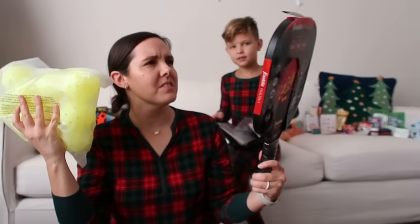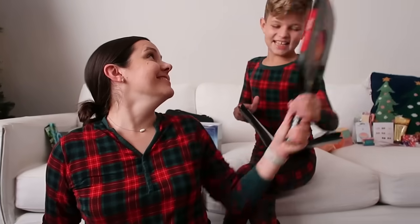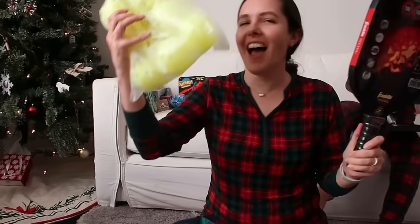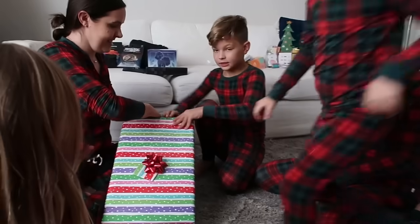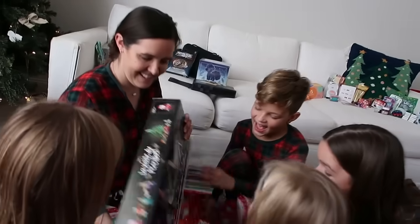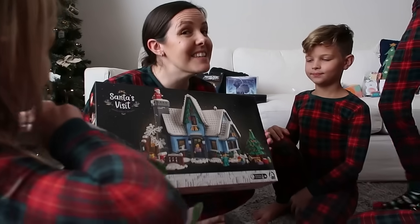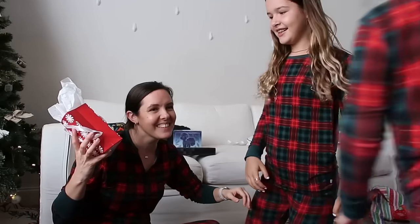Pokemon paddle. Is that what it's called? Pickleball. A Pokemon paddle! It's a pickleball paddle and pickleball ball. Yes. 3, 2, 1, go! Family present. Yay! It's a Christmas Lego set. Who wants to help me build this today? Me! This one is actually for Elise and Mom.